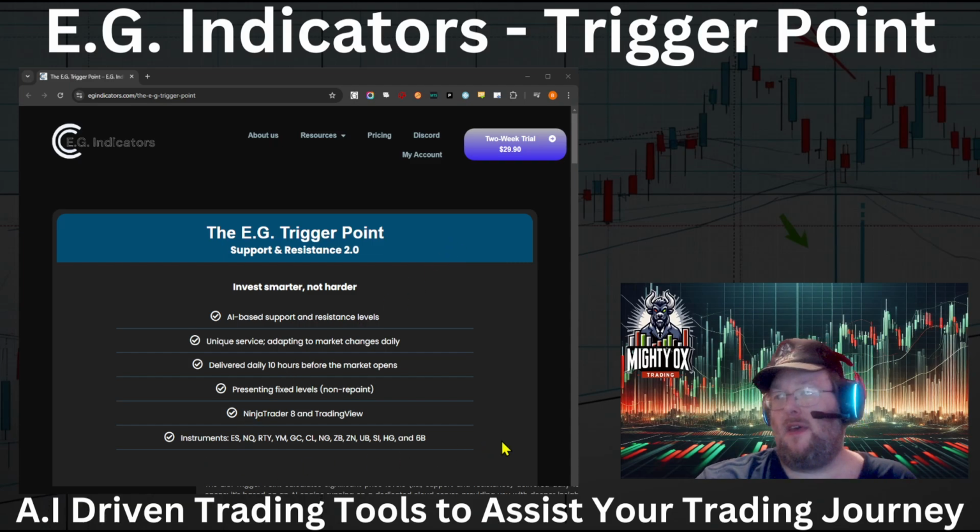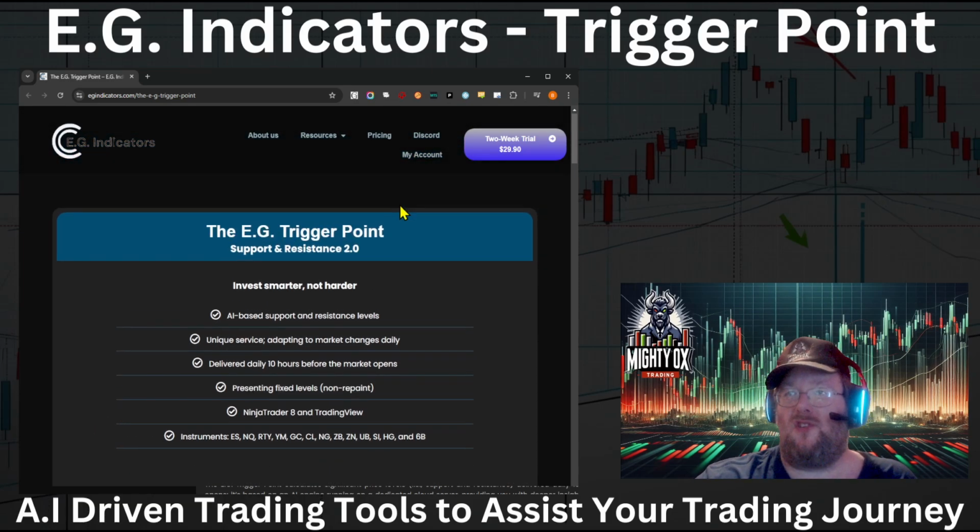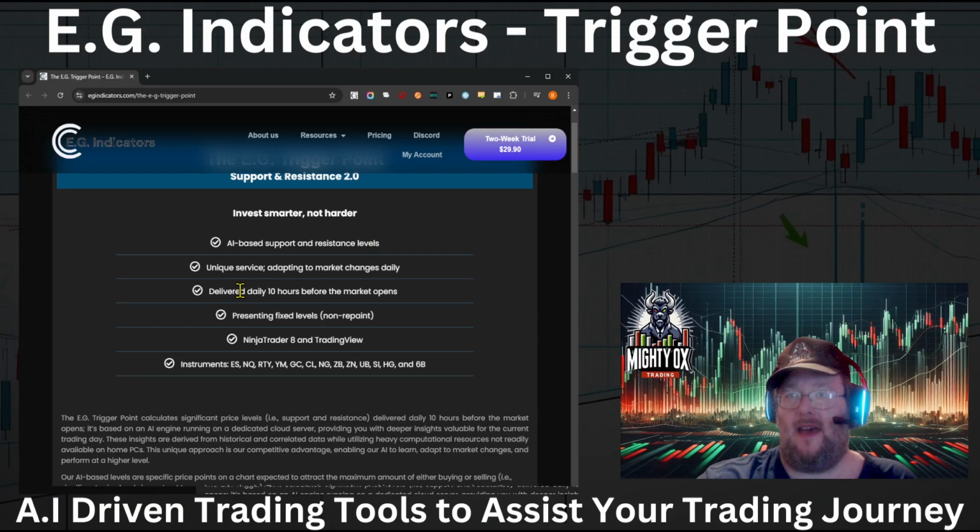This is the details of it. It's support and resistance 2.0. It's AI based, like I said. It adapts to market changes daily, delivered to you at least 10 hours before the market opens. It does not repaint. That's what I've said.